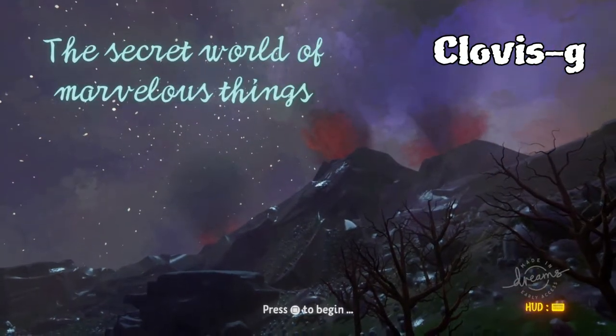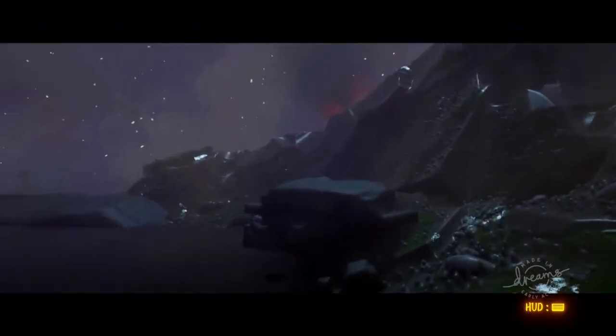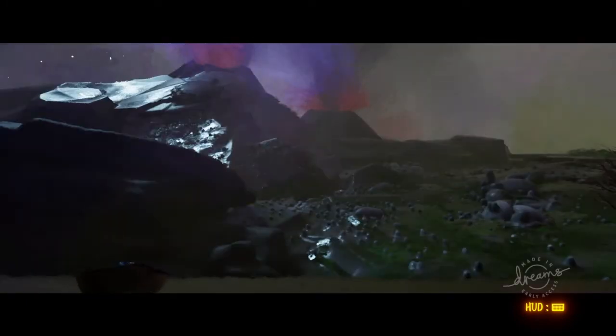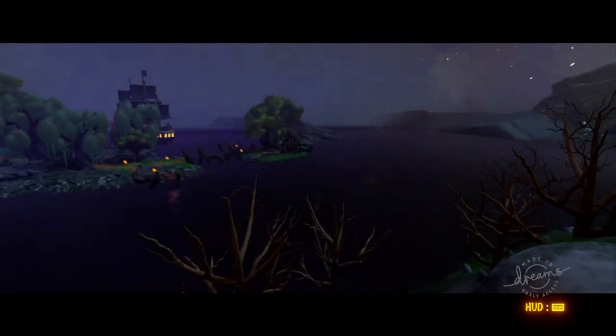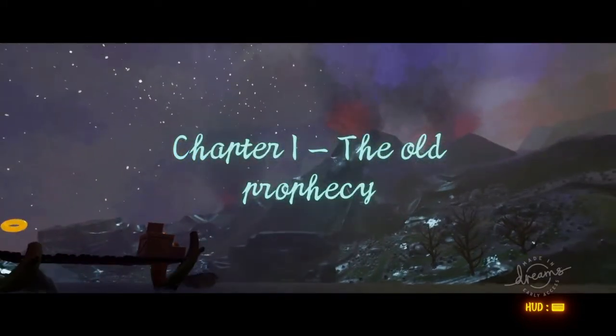The Greek Secret World of Marvelous Things. The intro's nice. Unfortunately, it's going to be slightly dark because of Share Factory. Can't do much about that. I could put a filter on them, but I don't know. I should have done, I suppose, thinking about it. Oh well, don't know much about it now.